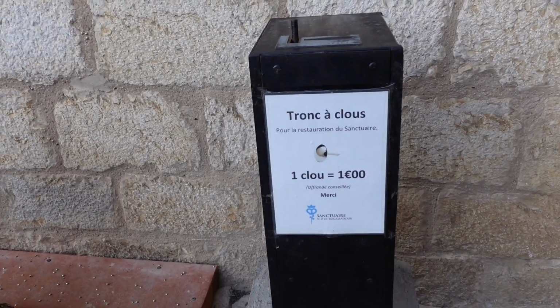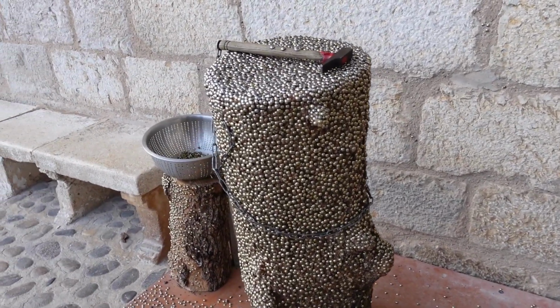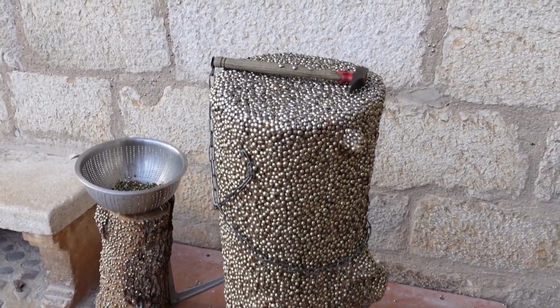Here you can buy a nail for €1 and the money will go towards the restoration of the sanctuaries.